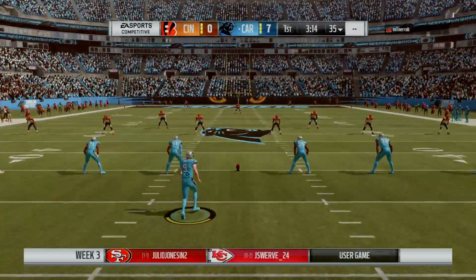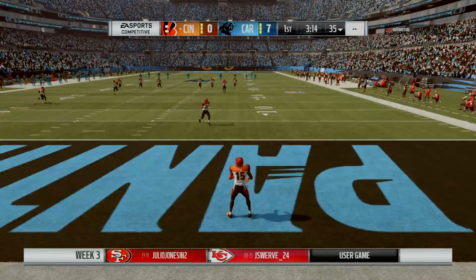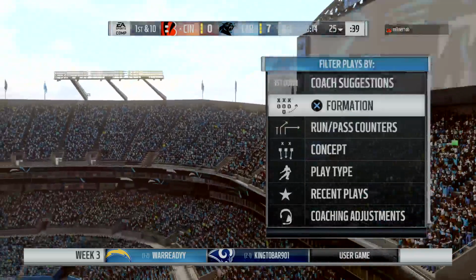Gano out to kick this one away. And this will be a touchback as that sails over the end line.